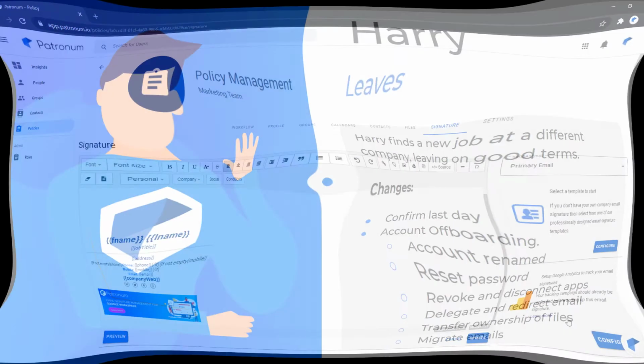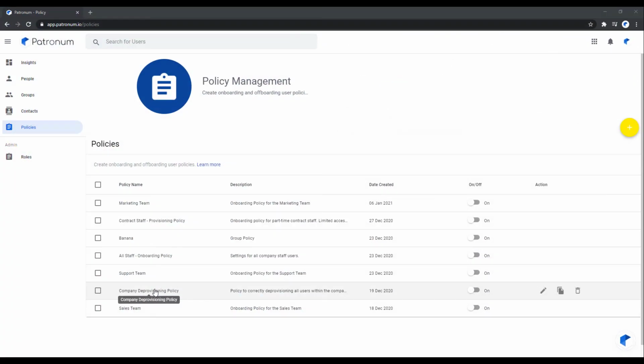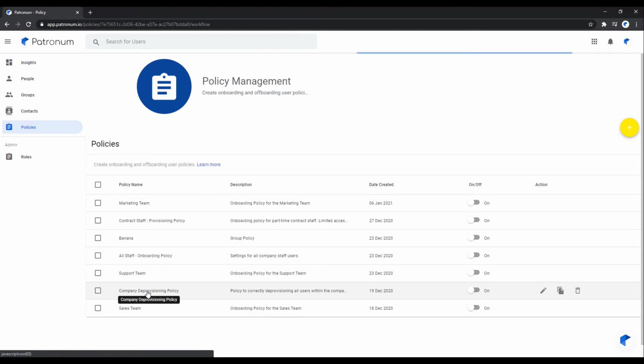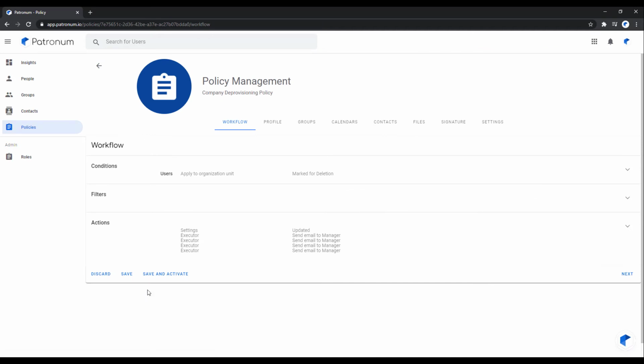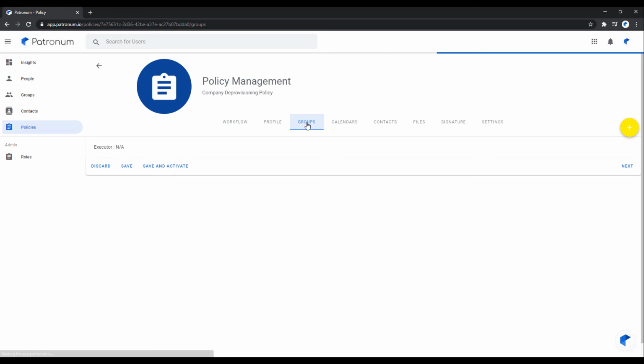After a successful career and many promotions, Harry finally leaves our organization. This is where Patronum really comes into its own, in making sure that everything Harry has created is reassigned and not lost. So back in Patronum we can explore the company offboarding policy, and see how we can securely manage Harry's exit. Within our organization, users who are leaving are moved to a special organizational unit called Marked for Deletion. Your offboarding process may be different. However you choose to mark your users for offboarding, you can be sure that Patronum will be able to handle it.